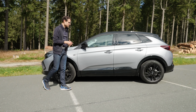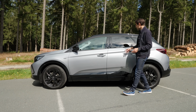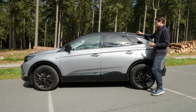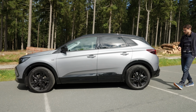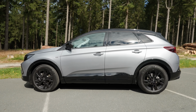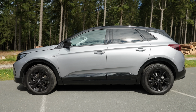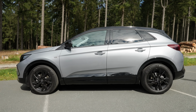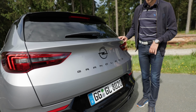The length of course has not changed, but this black design package, also that right there for example, really impressive. So it's not the super sportiest vehicle, but I think this is a very sporty look for the Grandland, isn't it? Length, by the way, at 4.47 meters or 176 inches. This is of course unchanged, but design-wise I think it has already stepped up the game. Big Grandland lettering here now in the rear, pretty impressive.